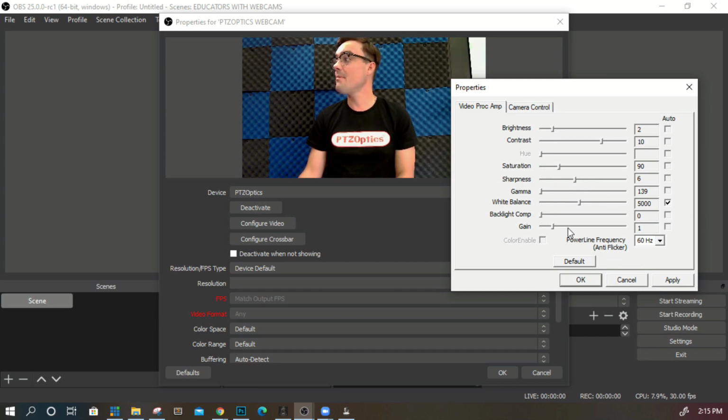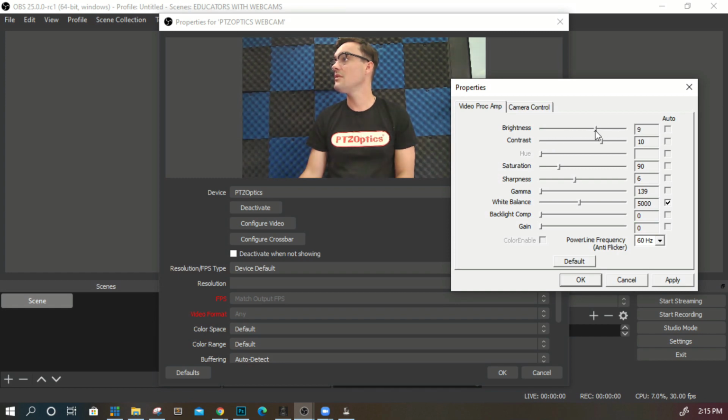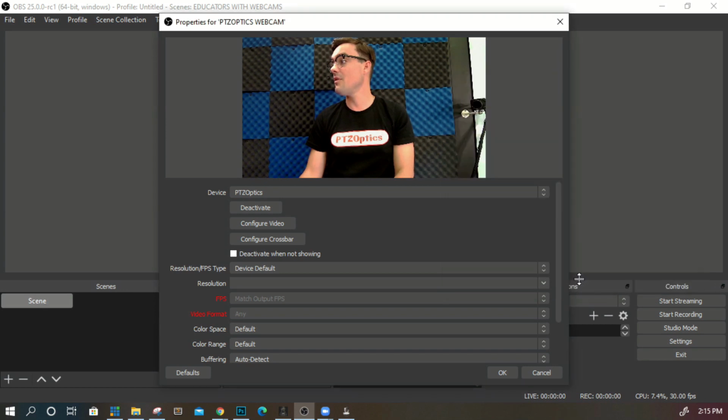I'm actually happy with this. I don't even think I need the gain. One gain is actually probably good. Let's turn the brightness up a little bit. And yeah, we'll do the one gain and we'll turn the brightness down. There we go. Perfect. Now I'm not overexposed in any part of my face, and it looks really good. So I'm going to hit apply.